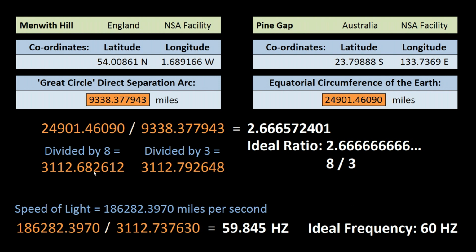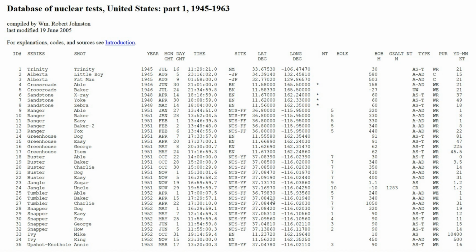Okay, so let's have a look at a nice chart here. This is just a basic chart of nuclear weapons tests for the United States, beginning in 1945, and you can see on screen here it goes all the way to 1953 at test number 35. So the first one is Trinity. This was 1945, 16th of July. You'll see this next one, Alberta series, Little Boy and Fat Man. That's the attack on Hiroshima. Little Boy and Fat Man is on Nagasaki. These are the wartime bombs, okay?